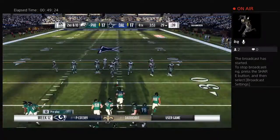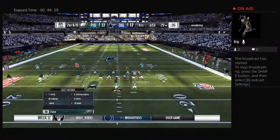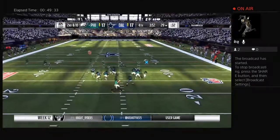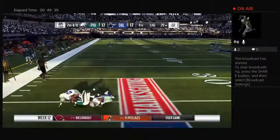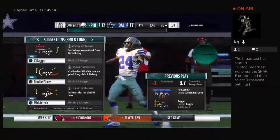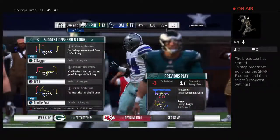Under 4 to go now as they come up on 2nd down. 2nd down, Mariota. And to the tight end here, Safarian Jenkins. And he's going to lose yards. They take him down at the 26. They'll wind up losing 3. And now it's 3rd down.